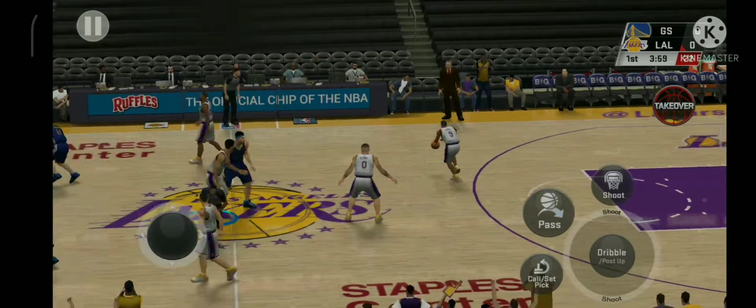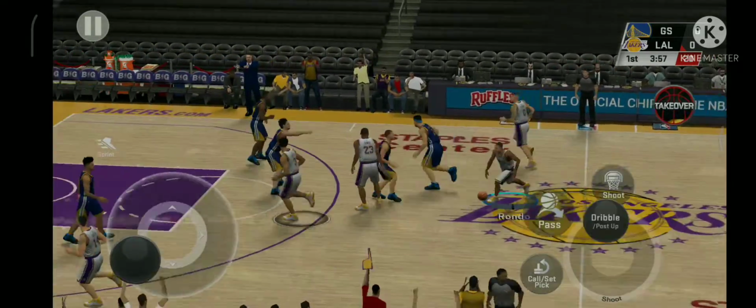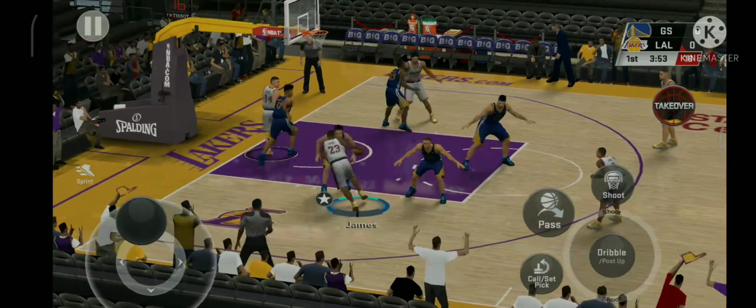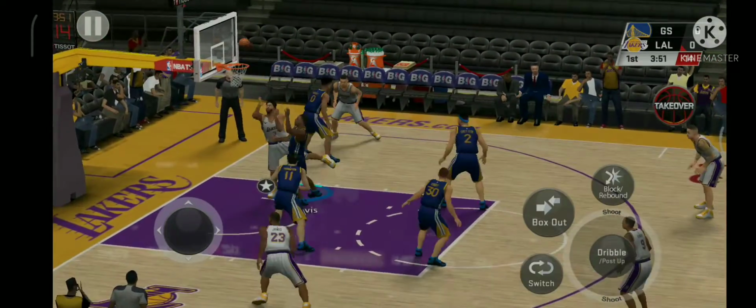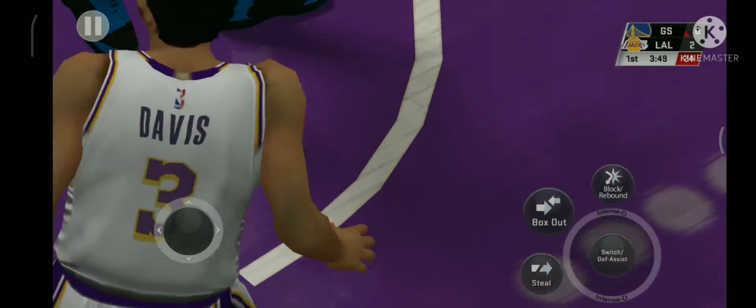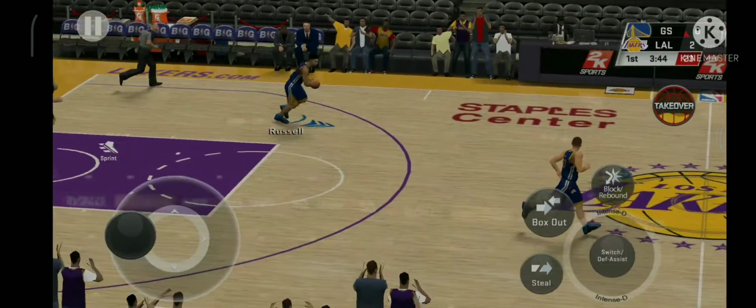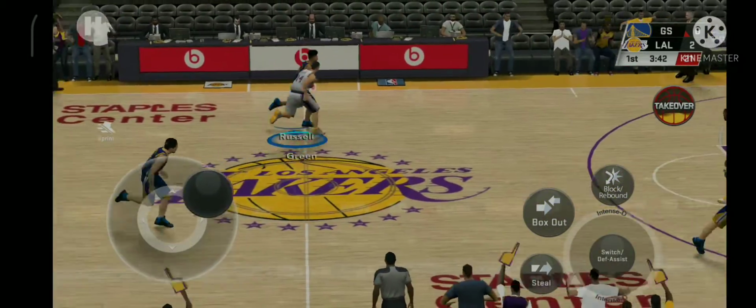Tip-off goes to the Lakers. Rondo with it. Pass to LeBron. LeBron, left shot. Here's Davis. And Davis gets it to go. You know, his ability is matched only by his energy, guys. I mean, he's usually in the middle of everything for his team.